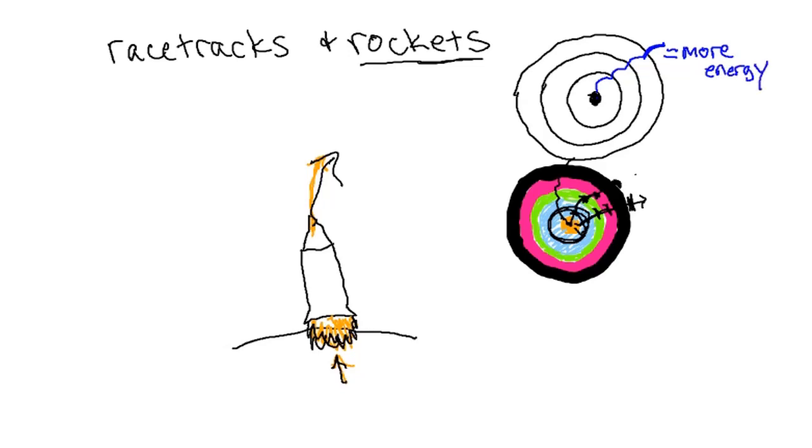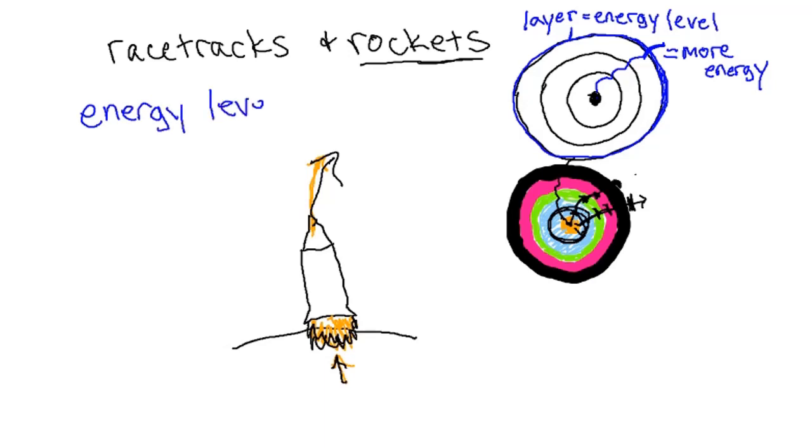And so what do we call these little atmosphere layers that get further and further away from the nucleus? Well, each layer is called an energy level. Each energy level, you can also call it a shell. It's the same thing.